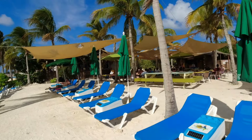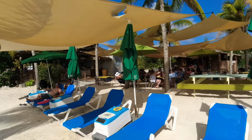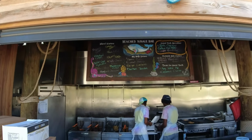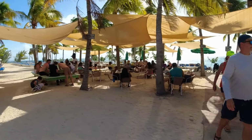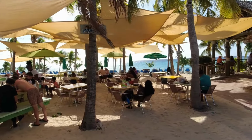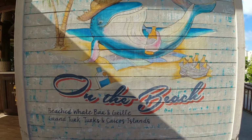If you want to avoid some of the crowds inside where the pool area is at Margaritaville, maybe you come here. All right, this is nice. This is called the Beach Whale. You actually can step up and order right here at this place. And this is what it looks like. What a seating area and what a view of the water at this restaurant slash bar. This might say it all. Life is better on the beach.